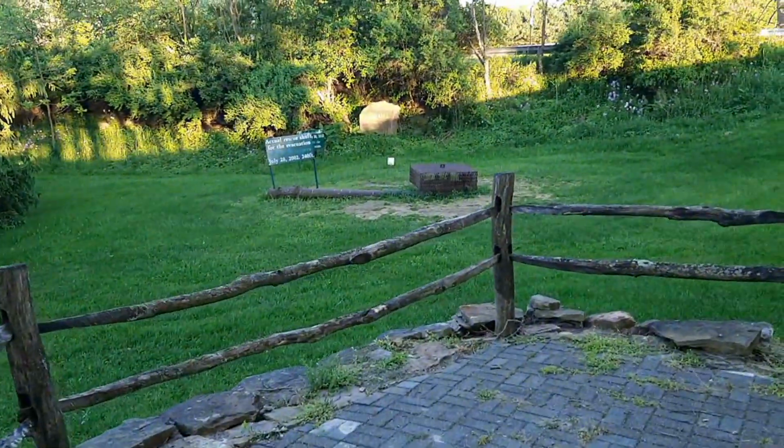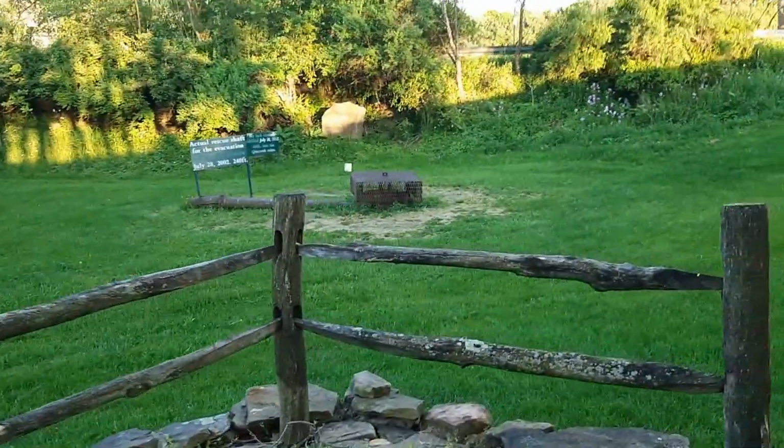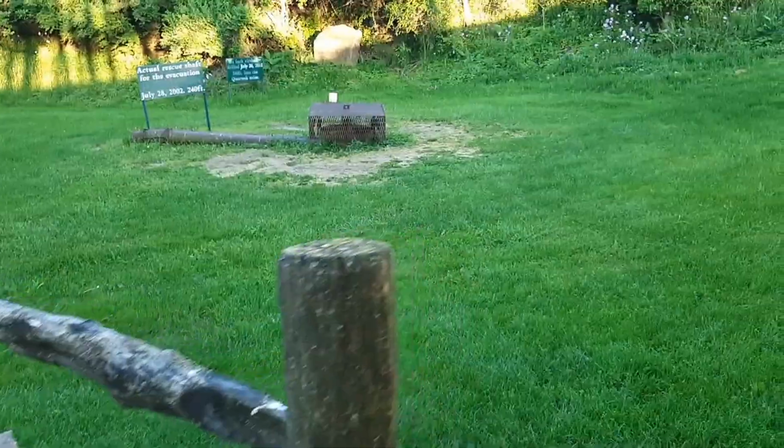So let's just walk up to the actual evacuation shaft.